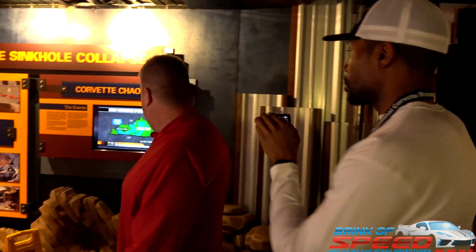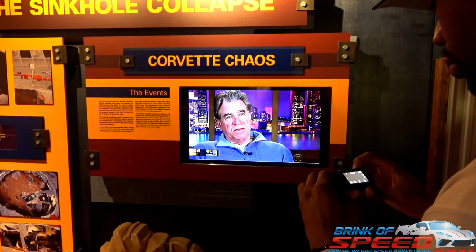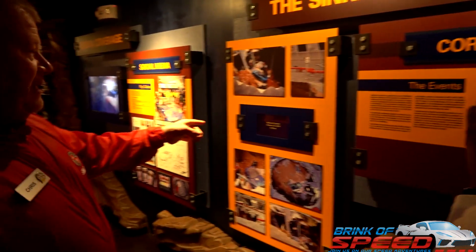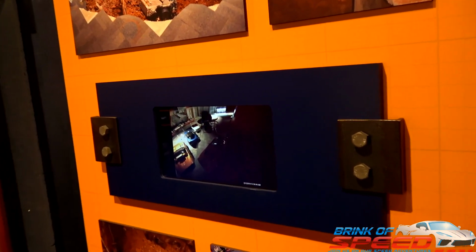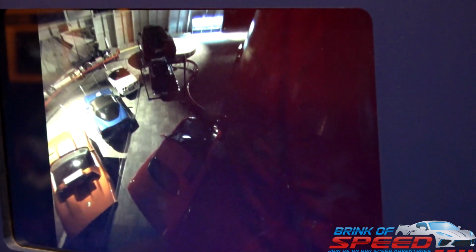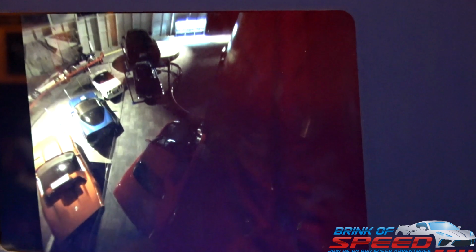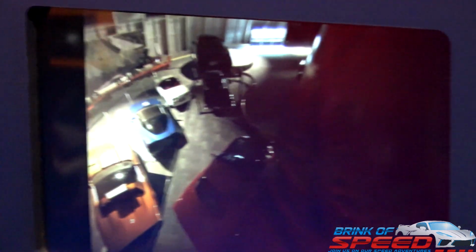So over here to the right as we're moving along, these are different videos of some of the major networks that took the story, as well as the actual surveillance video when it happened. Holy cow. Slowly but surely. Do they slow it down, or is that real time? That's live. That's real time. Wow. It took a little bit, then you'll see it all just collapse. Starts breaking away right there. Holy cow.